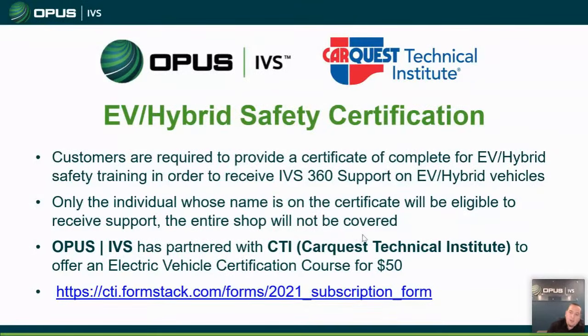One of the things we come across when customers call to access technical support for any hybrid or EV vehicle is we ask for a minimum compliance certificate. We're really looking for some kind of minimum safety certificate. You can usually get those through an 8-hour course or a 4-hour course. If you're having issues finding them, Opus IVS has paired with CarQuest Technical Institute on a hybrid EV vehicle safety course. And you can see that here.